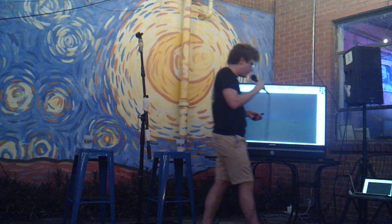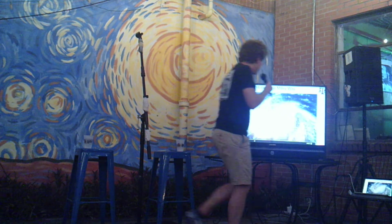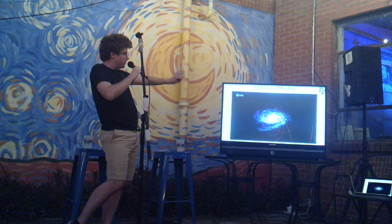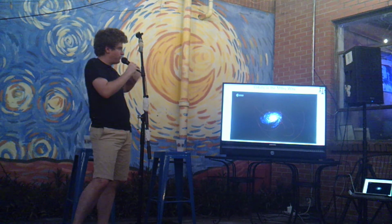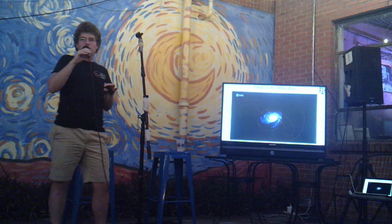The last thing I want to talk about is orbits of satellites. The lines that you see here have two colors. Blue is the globular clusters. It's 4 globular clusters, showing how they're orbiting around the Milky Way. And then in red here, there are 3 satellite galaxies that are orbiting around the Milky Way.